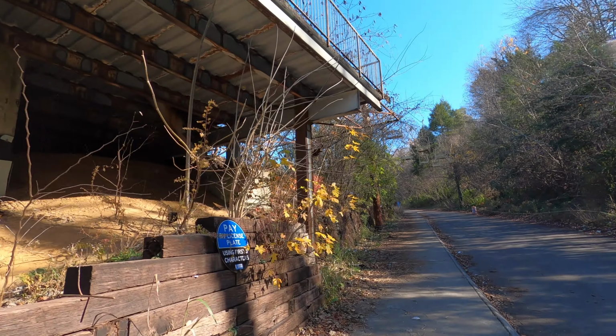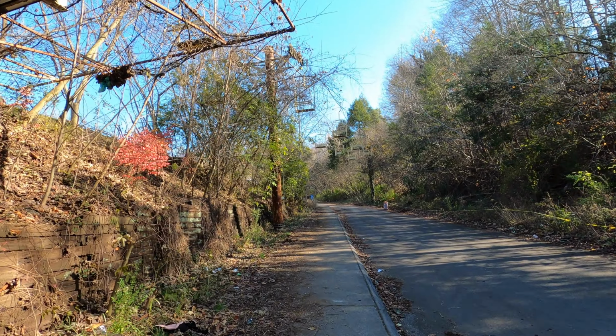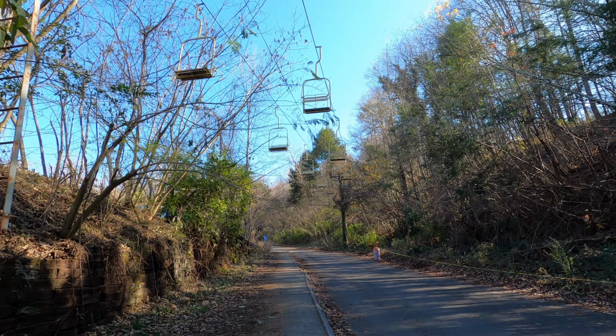So we have returned to what is called Fun Mountain in Gatlinburg. And we actually went here in the Salt and Pepper Shaker Museum video that we had. We didn't go very far into it. This is an abandoned attraction here in Gatlinburg. I don't know too much about it. I didn't even know it was called Fun Mountain until I saw that other YouTubers had made videos on it.